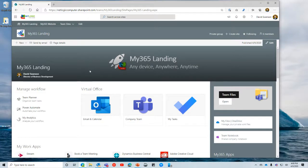When you open up your landing, you immediately get some key things right at the top. And again, if this is a layout you're not comfortable with, don't worry about it. When you work with your My365 partner or us or whoever you choose to implement this with, these pages can be totally customized to fit the needs of your organization. And they don't only include things by Microsoft.